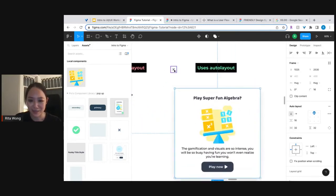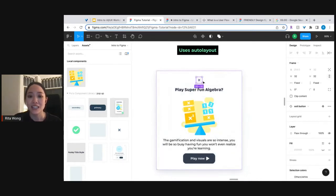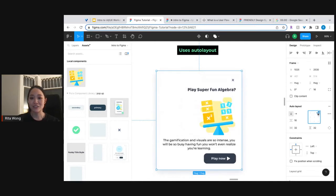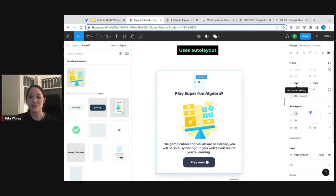I almost forgot about this exit button. So I'm just going to drag this exit button into the auto layout. Another thing I forgot to mention is that in auto layout, you can use the auto layout panel to choose the alignment. I cannot align the X button along with everything, but I can create another auto layout for it. Then I can use this width component and choose fill container. So now this X is in its own auto layout inside the auto layout. It's justified to the left, and I can justify it to the right.